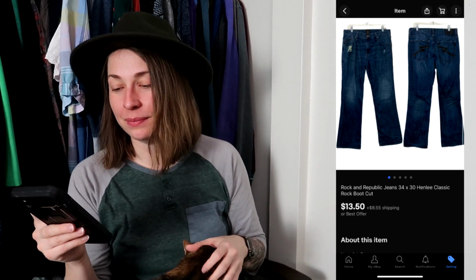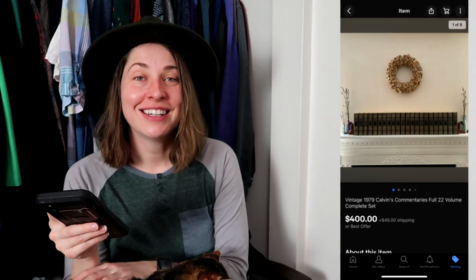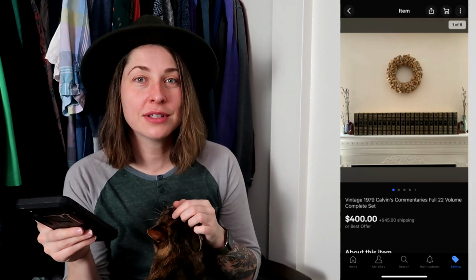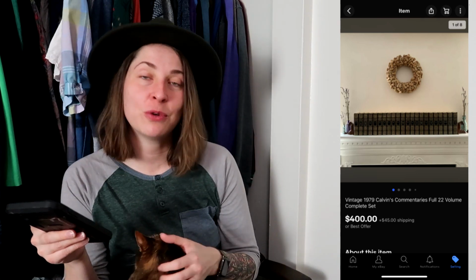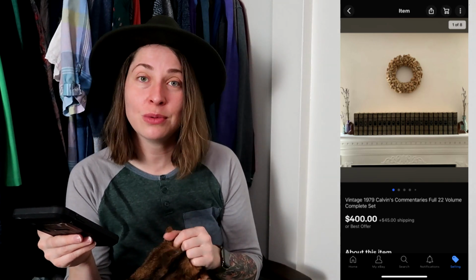And then my best sale for this week is this vintage 1979 Calvin Commentaries full 22 volume set of books. I purchased this at an estate sale for like $170, and I did take an offer of $400 and the buyer paid $45 for shipping. It did cost about $45 to ship all 22 volumes.